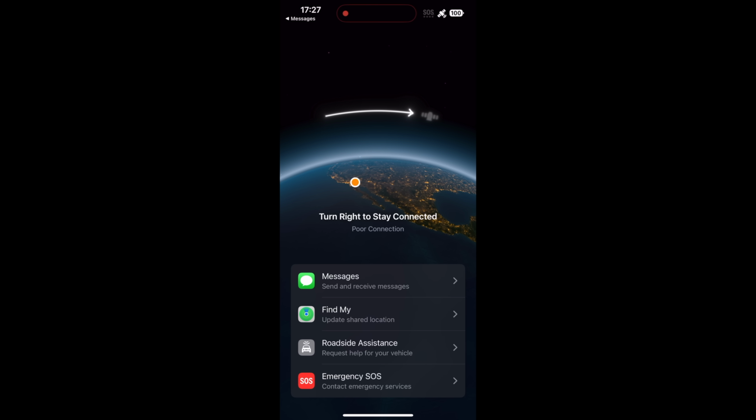So it looks like you have to initiate a connection. It's not just always on. You have to sort of enable satellite connectivity, which I'm guessing is a thing just to save some battery. So it's not always looking for this. But there we go. It's the standard operating procedure that it was on before on iOS 17 and below, but a little more pretty here.